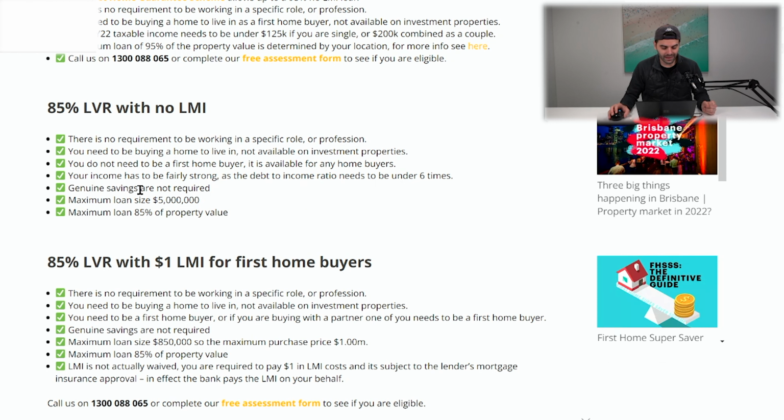There's no need to show a savings history as well. It's for a maximum loan amount of $500,000, and you can lend up to 85% with no mortgage insurance.